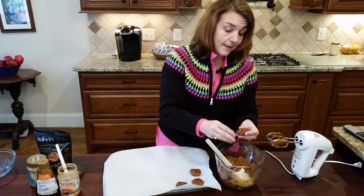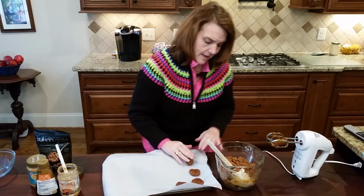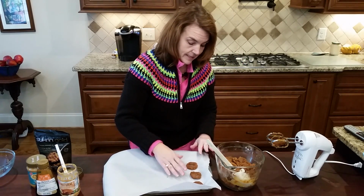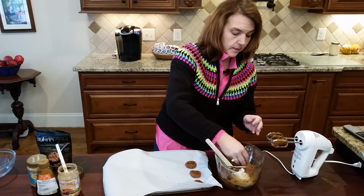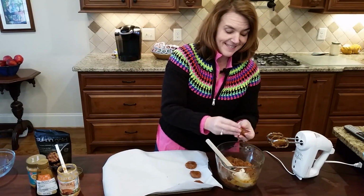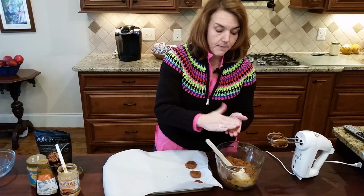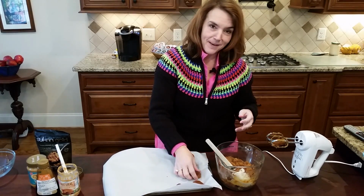I've got the oven preheated to 350, and I'll put them in. I'll start checking them at about 7 minutes because of the way my oven is, and you don't want to burn them. So I'll just shape these out. I know you're having fun watching me shape them out. I'll just shape them out, put them on my cookie tray, pop them in the oven, and then we'll take a look and see what we have with our peanut butter cookies.